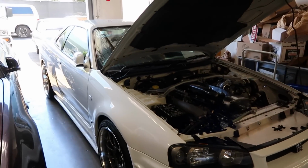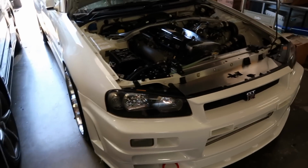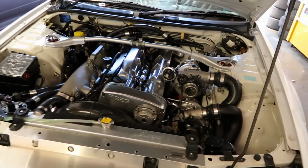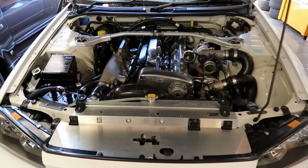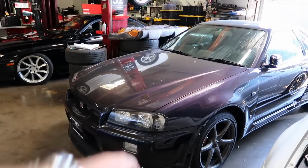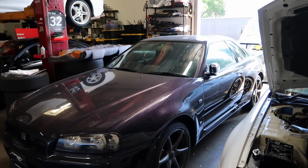Pricing on these. The R34 GTR race car, not going to happen. So it's not for sale. It's probably never ever going to be for sale. And if it was for sale, it would be a number that I couldn't even tell you. But these, you know, we sold this one for $150.